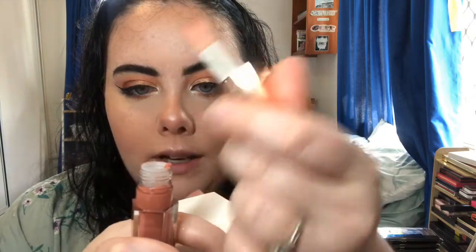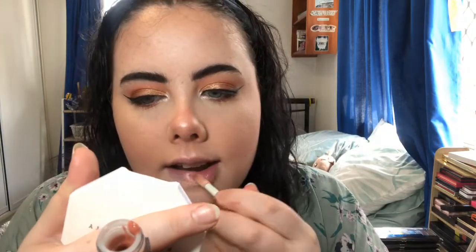Alright, next I'm going to be applying Lullaby to the lips. So with this one, what I'm going to do is, before I apply, I'm just going to scrape some of that excess and just go in with whatever's left on the doe foot. So this is the shade Lullaby. Obviously, I'm just going to come in close. This is what it looks like.